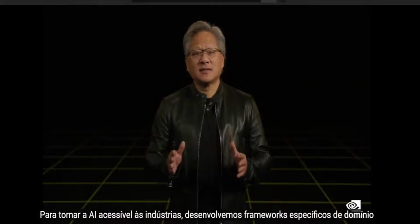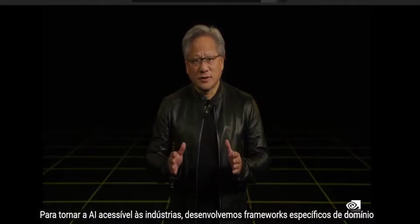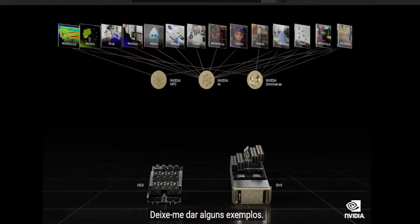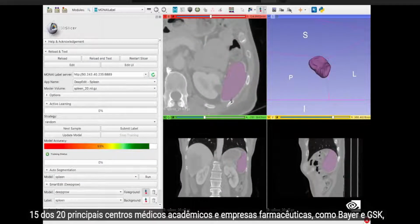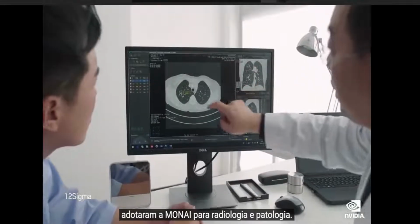To make AI accessible to industries, we've developed domain-specific frameworks that companies can use to make AI applications. All of these application frameworks are built on NVIDIA HPC, NVIDIA AI, and NVIDIA Omniverse platforms. Let me give you a few examples. NVIDIA MONAI is the most popular medical imaging AI framework. 15 of the top 20 academic medical centers and pharmaceutical companies, like Bayer and GSK, have adopted MONAI for radiology and pathology.